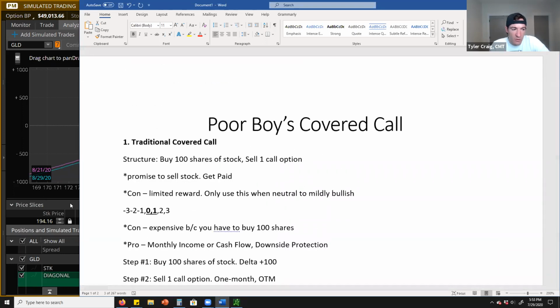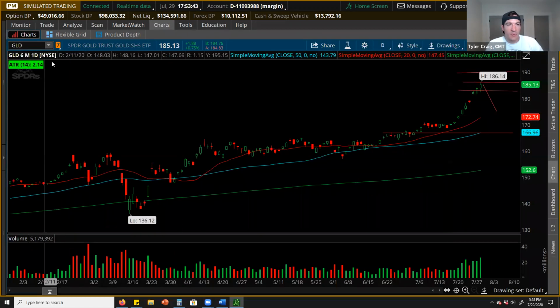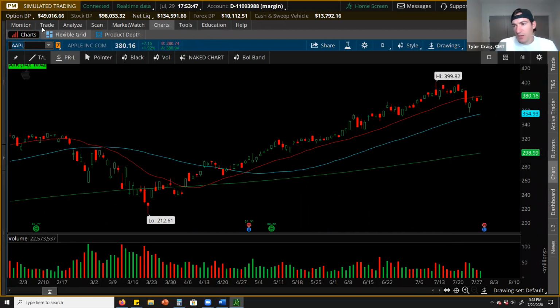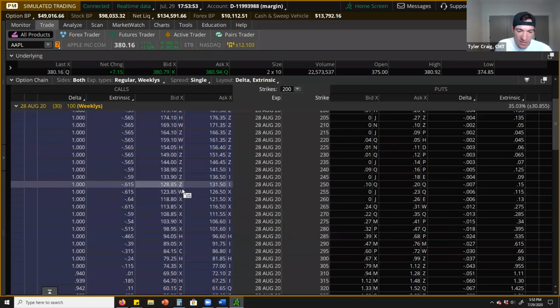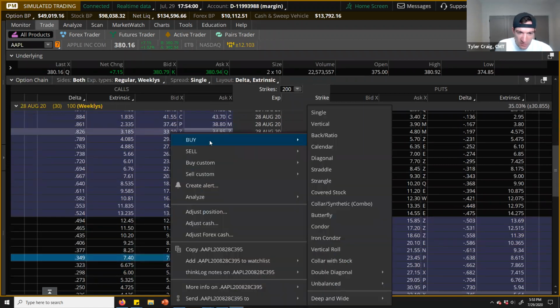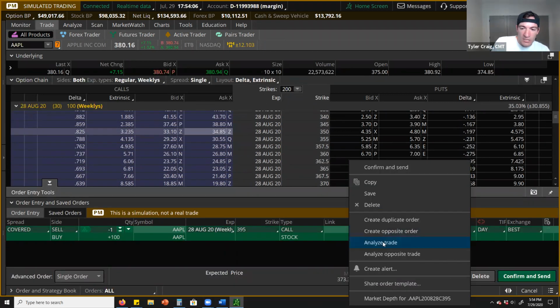I will do one more real quick to send us off. So I used GLD as an example there. For the next one, let's take a look at Apple. Really expensive stock, 380 bucks. If you want to do a covered call on Apple, it costs you $38,000. You sell around a 35 delta covered call, you bring in 700 bucks, but you're still paying 37,000. This is what a traditional covered call would look like on Apple.